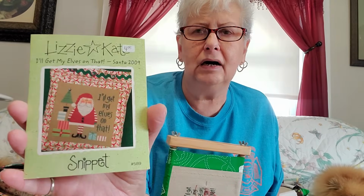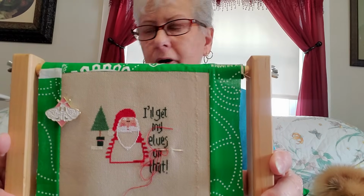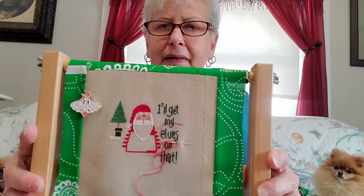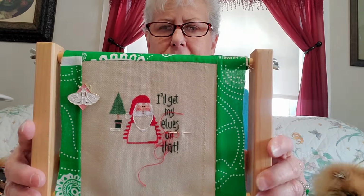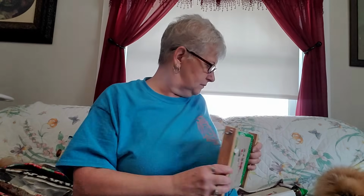I'll get my elves on that, Santa 2009. Whoops, and it goes sliding across the floor. And this is my progress. And there goes a scroll frame. So this is my progress on it. I have not worked on it for a long time, so I'm glad I'm getting it out.